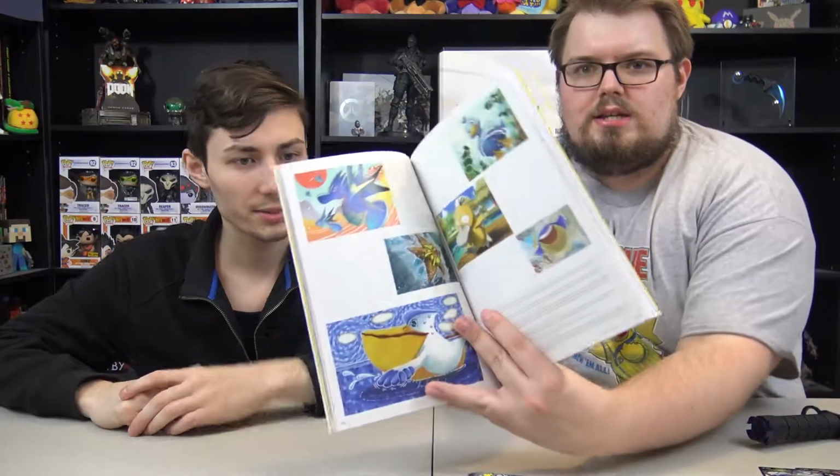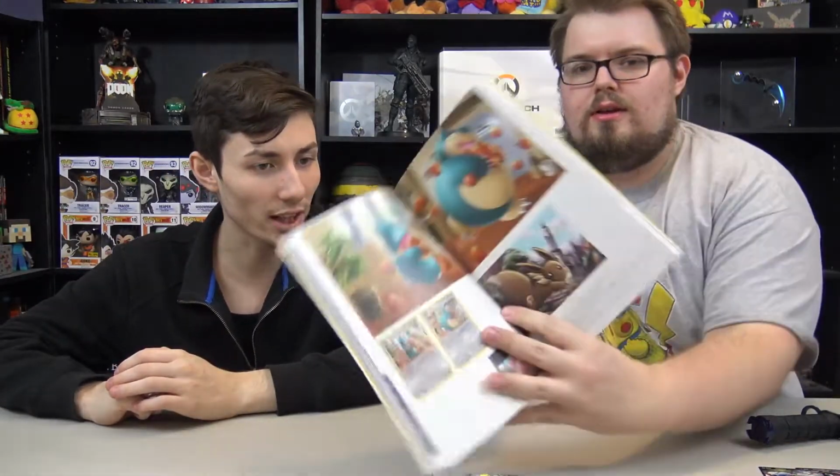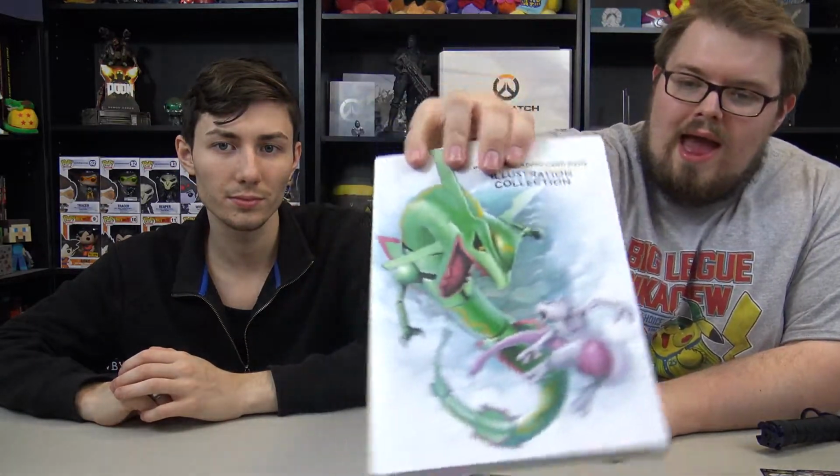Oh my god. Oh, wow. This artwork. This is beautiful. Wow. Snorlax. Snorlax and the little guy. You got trainers. Look at that shot of Mew. That's really cool. I'm going to have to go through that. But this is the illustration collection. On the front, you have Rayquaza and Mewtwo. That's really awesome. That kind of makes it worth it.